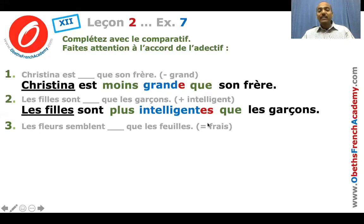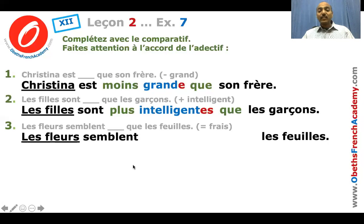And then you have the adjective frais. Now the adjective is in the masculine singular form. But in the subject, we have the subject noun les fleurs, which is feminine plural. So we need to do the agreement. Let's check out this sentence. Les fleurs semblent dash les feuilles. The flowers seem to be as fresh as the leaves.